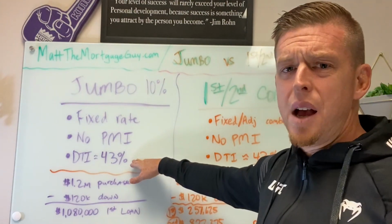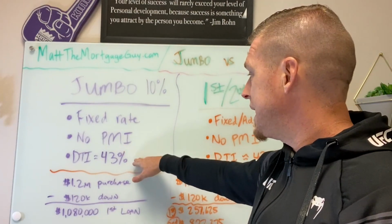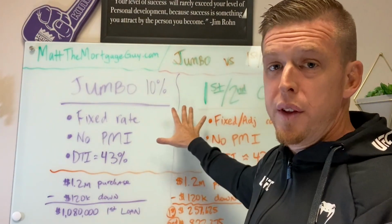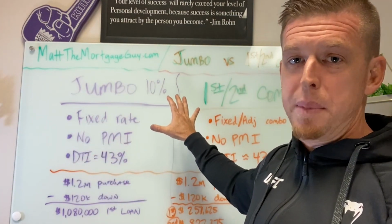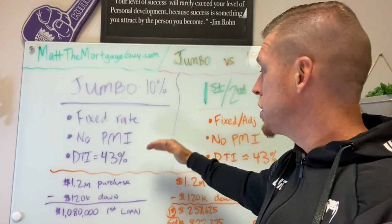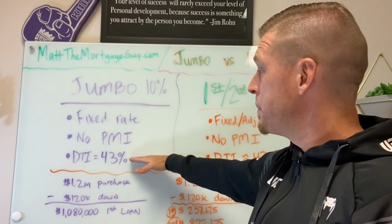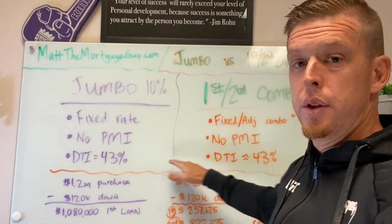I put this down because I thought it was important to take into consideration debt to income. And when you compare both of these to a conforming loan, both of these are going to be more restrictive, as you would imagine. It's higher risk to the lenders. So it's going to be, in most cases, capped at about a 43% debt to income ratio on both, right?